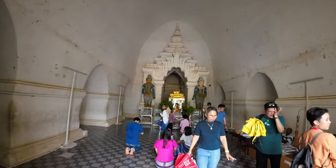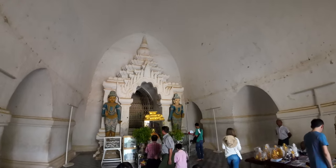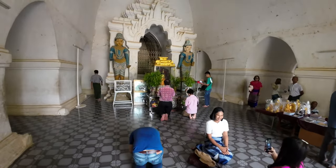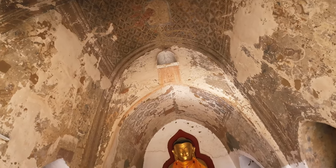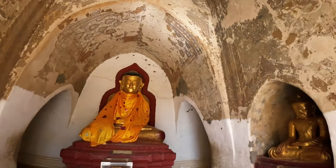Oh, this is interesting. So they do have some stairs to go up in there, but it's blocked off. And then the people are down here making some merit. And so it looks like at one time they would have had a Buddha image right up there also. Yeah, this is really neat.